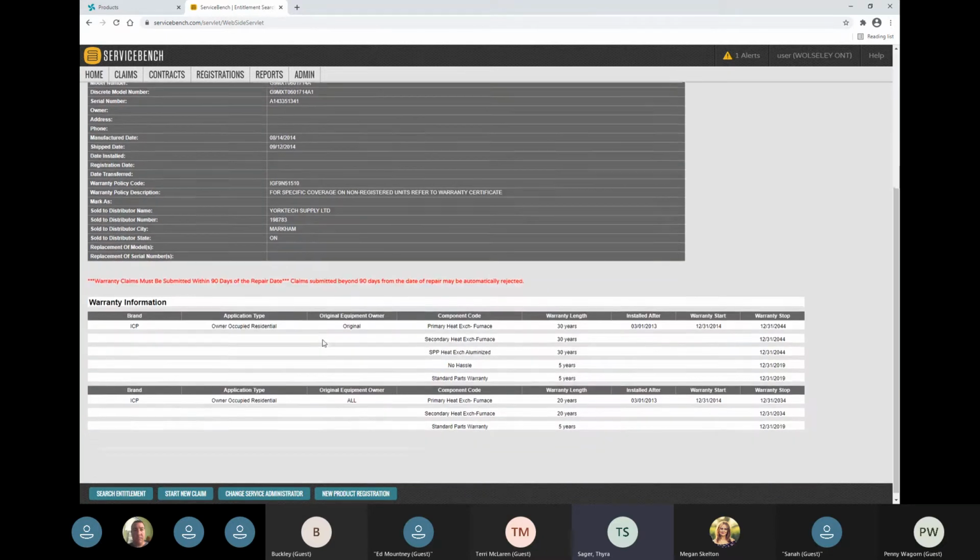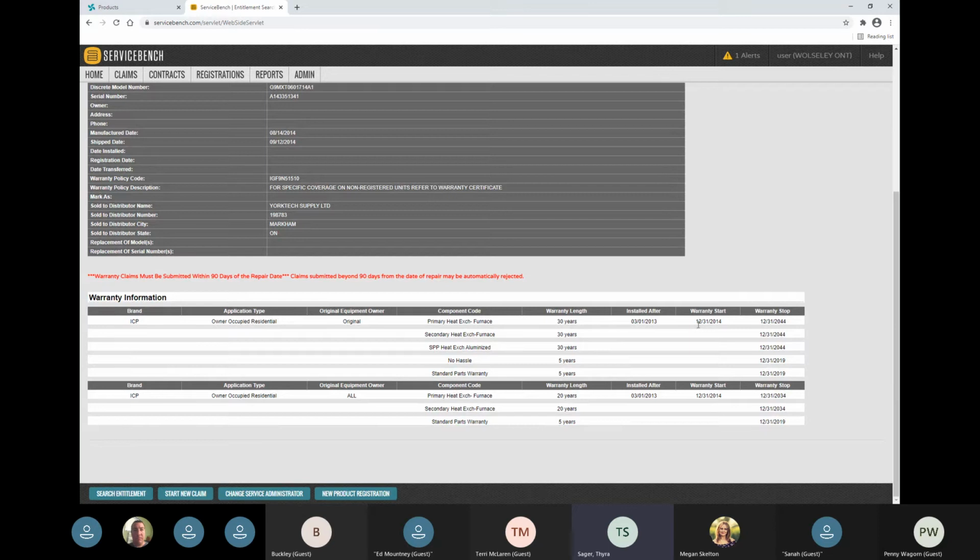Okay, and if you scroll down, it shows you what the actual warranty is on this particular product as it stands today. Now, when we have the actual installation date in there, it may change the warranty that's available on that unit depending on when the actual install date was, obviously. Okay, so from here, if you were going to start a new claim, you'd go down here to the bottom, start a new claim.